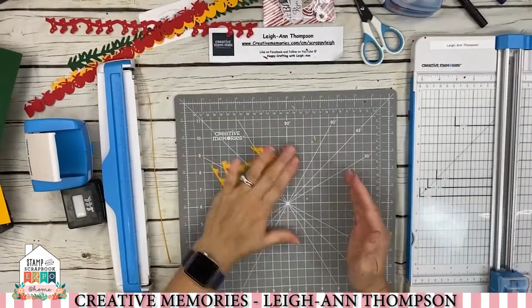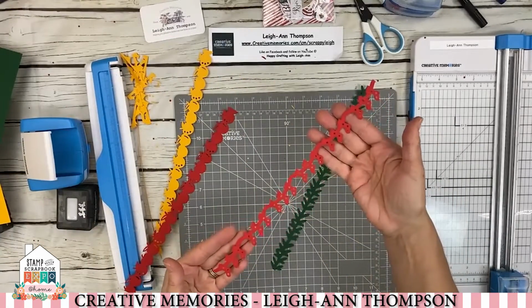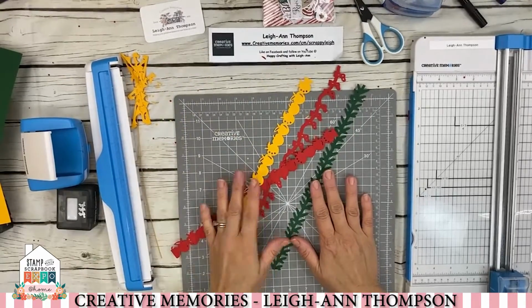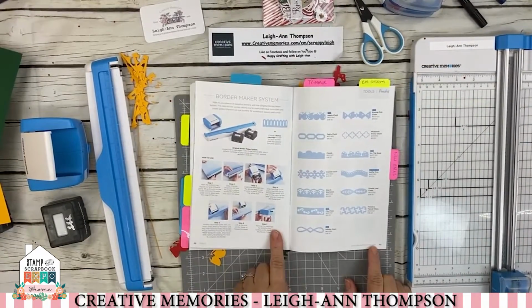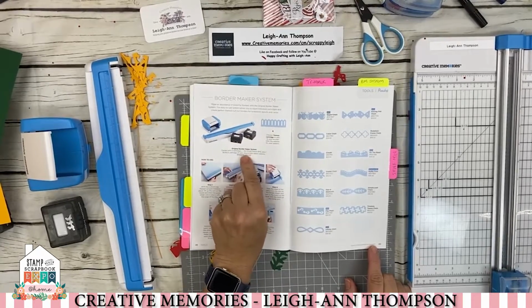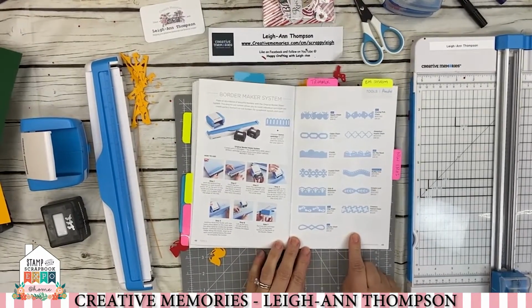So that is our border maker. I've made these fantastic leaves, which I've used. Our new one, stockings. So cute, so cute. So that's the border maker system. If you'll check it out on pages 48 and 49, you can see the system comes with the picket fence plus one extra you'll get to pick out. These are some of the borders that are available now. So that's the border maker system.